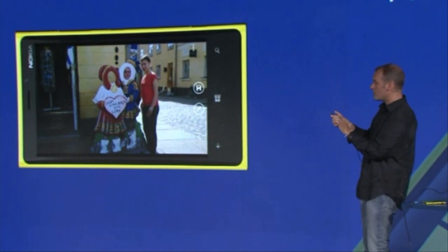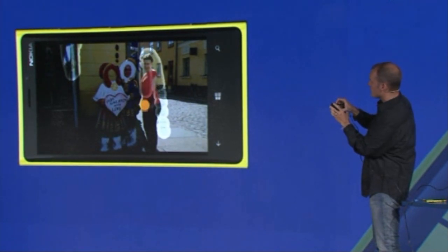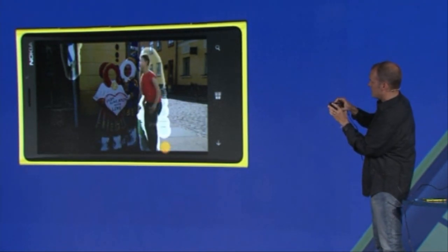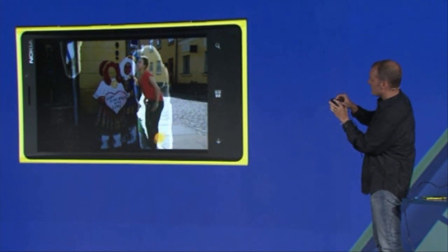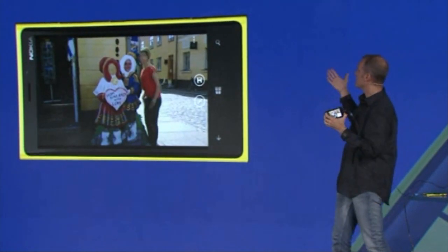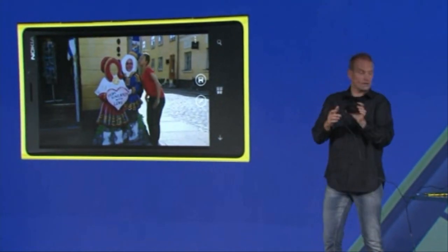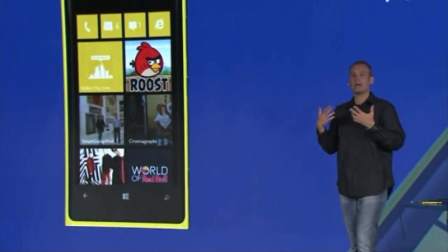And if I wanted to add a little bit more, I can come in here and actually add a little bit of the humor of the moment as well. To remember how much fun we were having together as friends. And now what I end up with is an image that gives me just a little bit more than just that still image to remember that experience. So we're pretty proud of Cinematograph. Hopefully you really enjoy playing around with it.